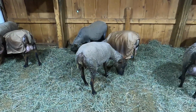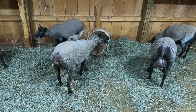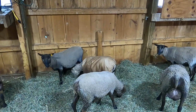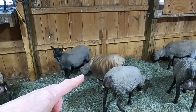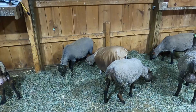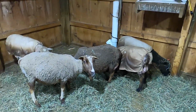Still not seeing much here from our Gertrude, so I think she's definitely a pass. But we're gonna watch Belva a little bit closer. See, it's hard to tell with Belva, who's the white one here, if you remember, because she's such a stout little thing. She kind of always looks bred.